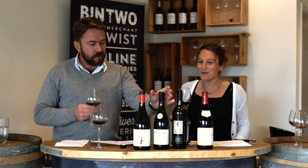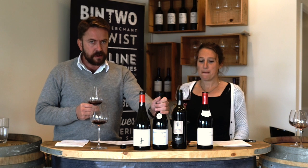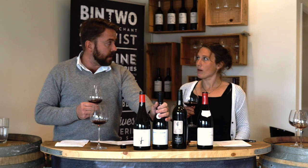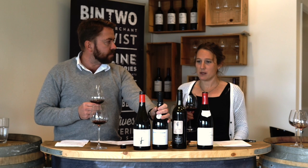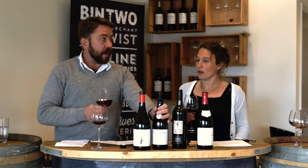Really interesting, actually, how two wines produced from the same region, both using the same grape, 100% Bobal, are very, very different wines. This one I find lighter, much fresher. I think this is definitely a summertime red. Absolutely, yeah. I am drinking this thinking of paellas.